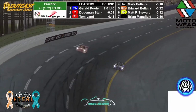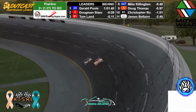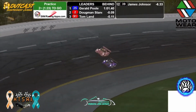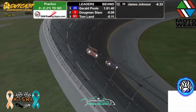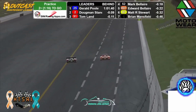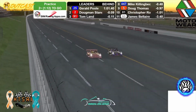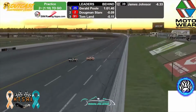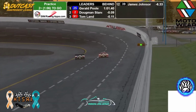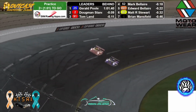All right, as they wrap up, get ready to go to qualifying. Fastest on the track has been Gerald Thanos Poole, followed by Chris, aka Dougman Standridge. Tom Land is in third, Mark Belair fourth, Edward Belair fifth, Matt Stewart sixth fastest, Brian Mansfield back in seventh, Mike Killenbeck eighth, Doug Tyer Thomas ninth fastest, Chris Rawlings 10th, James Belair and James Johnson rounding out the field.